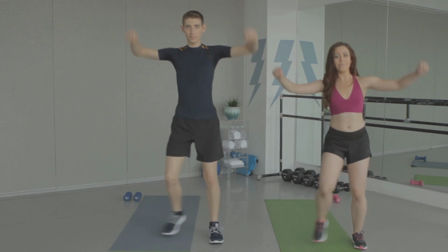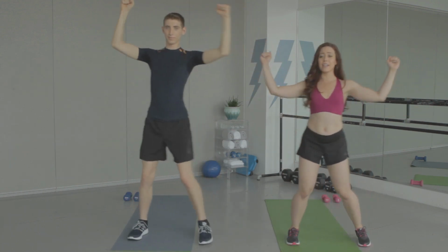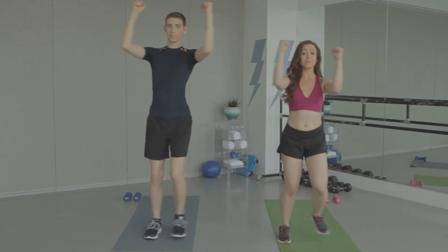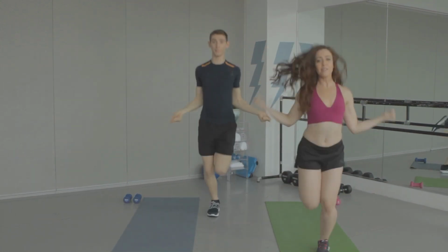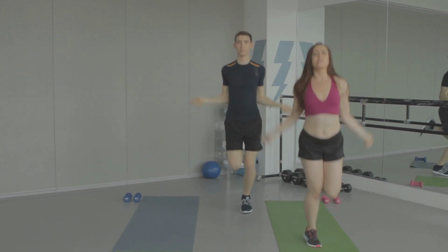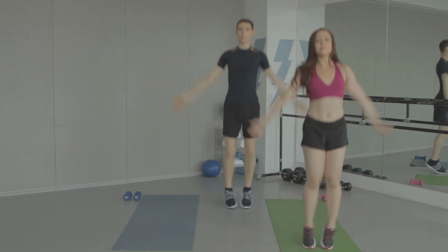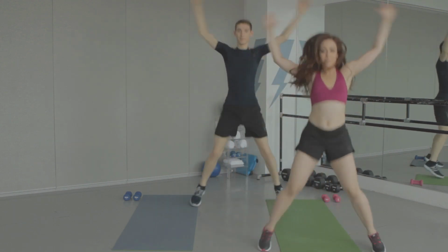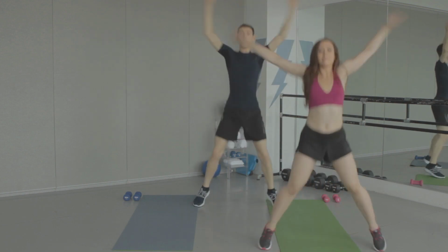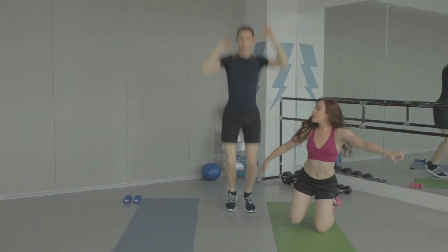And 5, 6, 7, 8. Notice how I incorporate a squat into my step touch. Kick your butt. And let's do some jumping jacks. Burpees. And when you burpee, make sure to keep your elbow tight into your side.